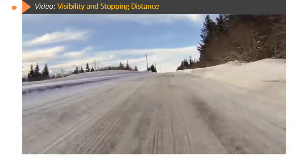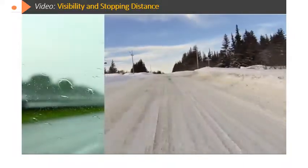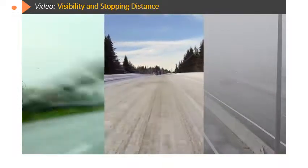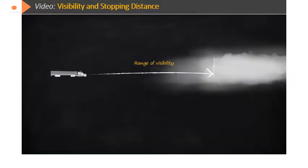As a CMV driver, you must constantly evaluate your road conditions and adjust your speed to accommodate a safe stop. But a slippery road is not the only weather hazard that will affect your ability to stop in time. In foggy or stormy conditions, visibility and your ability to perceive danger ahead of you is limited.